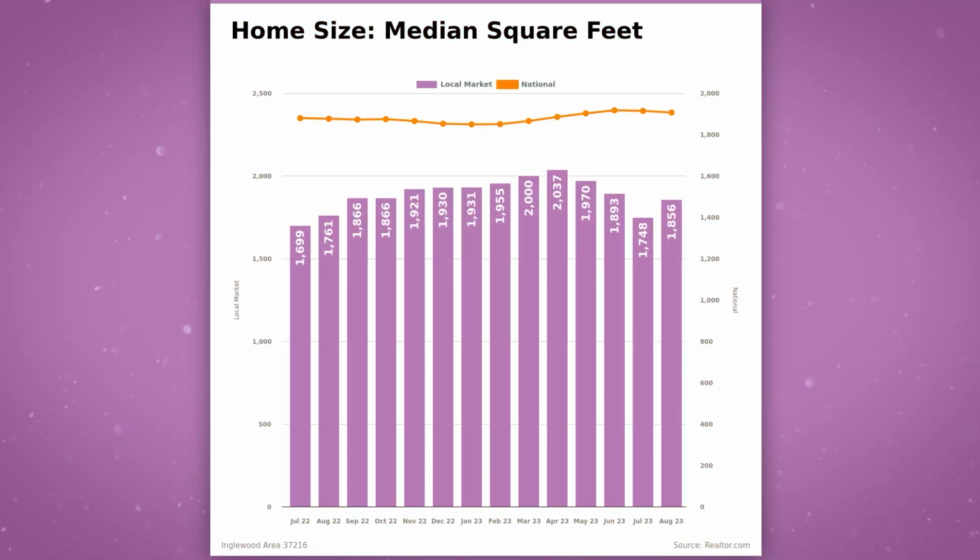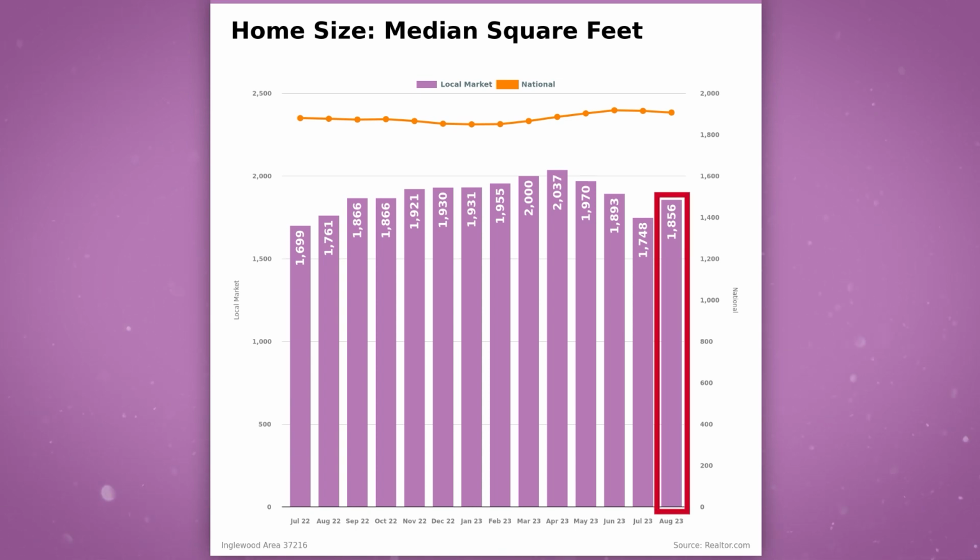And then we look at the next slide, the median square footage of the homes that are for sale in the Inglewood area, which is 1,856 square feet. We see that varies just a little bit. It shows that most of the homes that sell in Inglewood are between about 1,700 and a little over 2,000 square feet for the median square footage. So there's not a massive difference going on in Inglewood, but just a little bit.